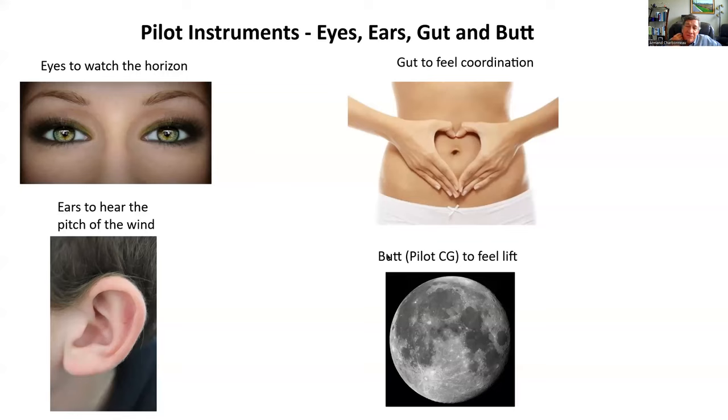Now, pilot instruments. When you go out to the airport to fly the glider, you are bringing some instruments with you: your eyes, your ears, your gut, and your butt. Your eyes are going to be used to watch the horizon, and you need to always be watching the horizon. Your ears are there to hear the pitch of the wind. Now, the glider doesn't have an engine, so you're able to hear the sound of the wind.